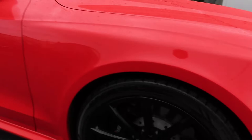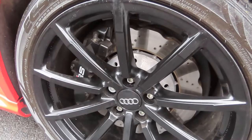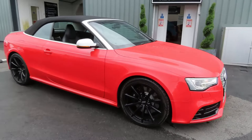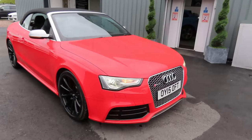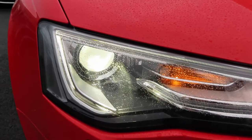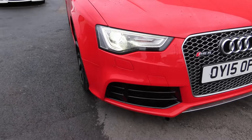19-inch wheels, finished in black. You also have front and rear parking sensors.